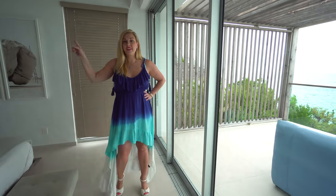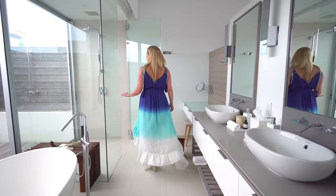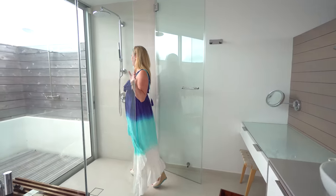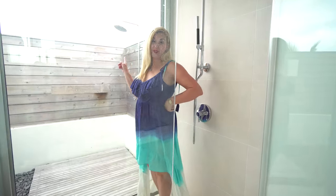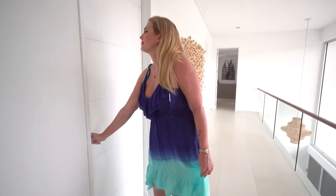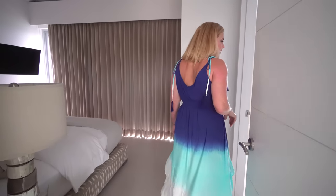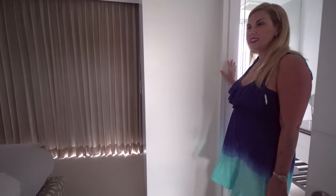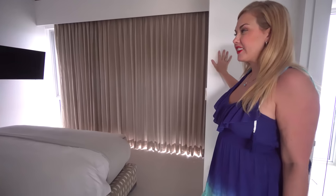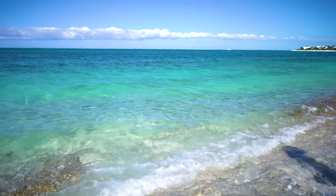And I believe there's an outdoor shower. Let's go check it out. Wow. Love. Gotta enjoy this. That's a must. Oh, it's nice. So we'll put my brother and his wife in here. This will be great. And they'll also have that beautiful ocean view.